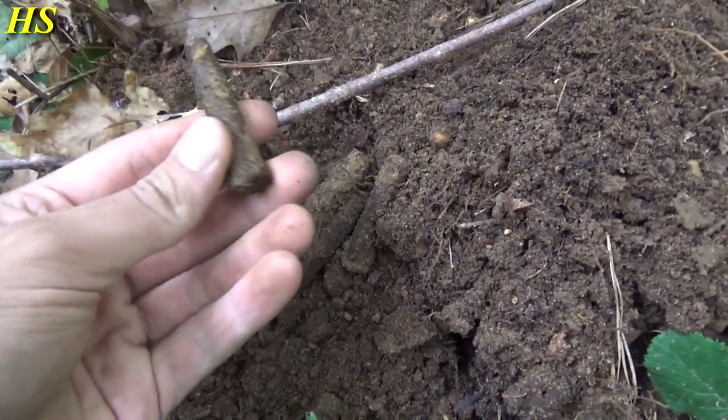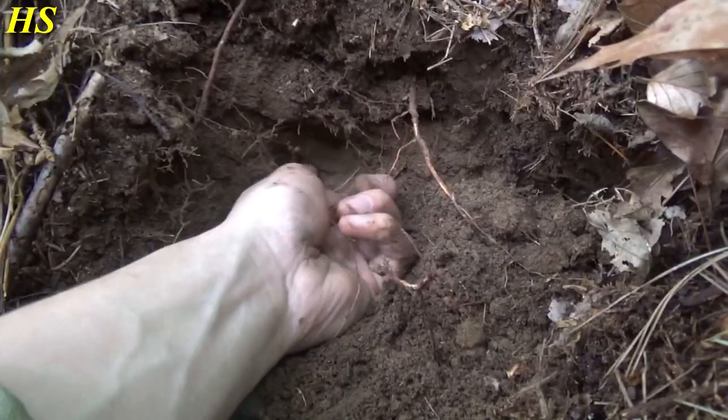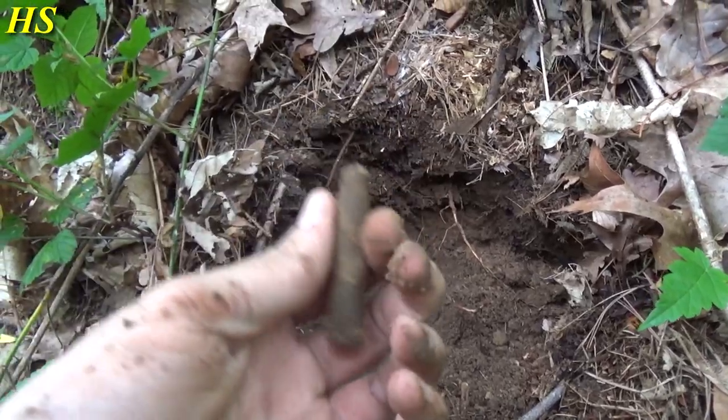All right, guys, look at this. 4 shell casings in one hole. As you can see, it's .303 and US .30 cal. And look at this. There's more in there, so let's take a look. Yep, there we go. Another .303.